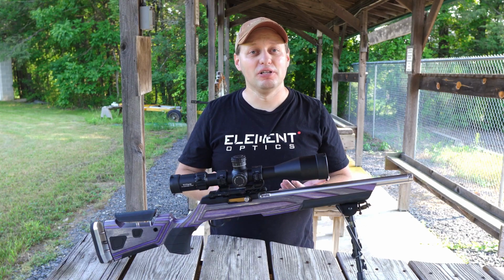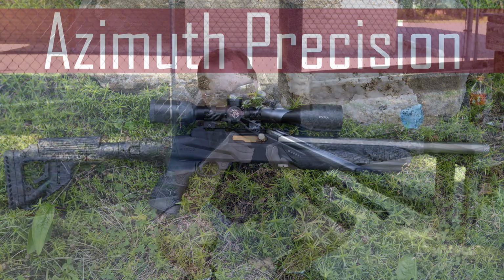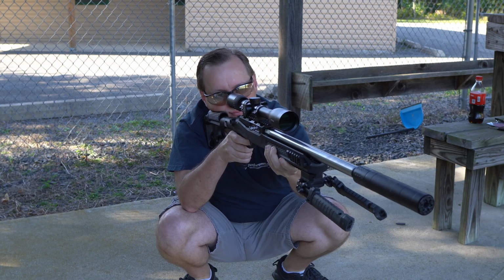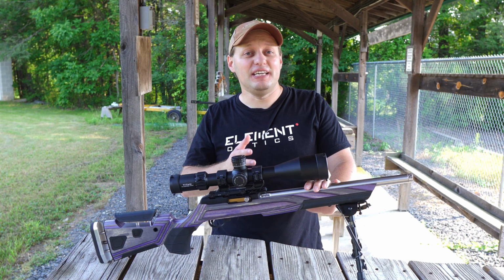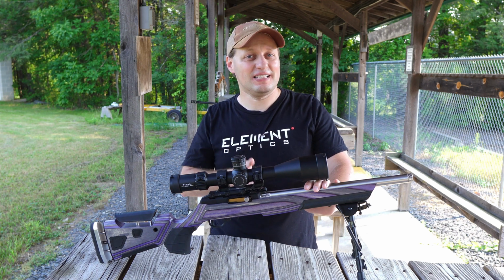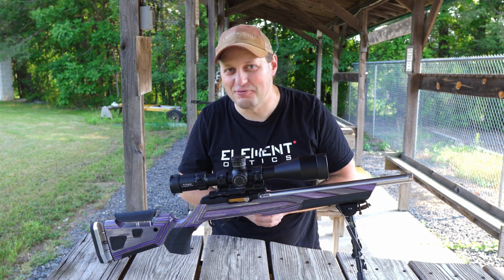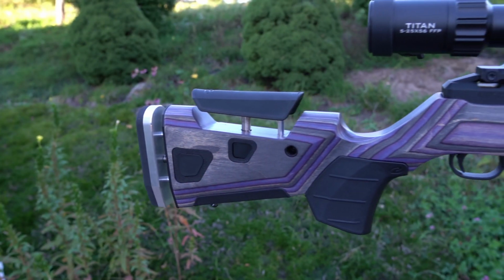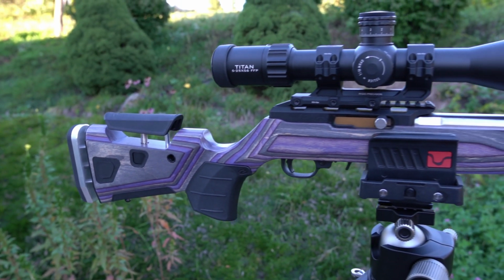The prime example of this was the stock which we previously had on this Azimuth barreled action in, the FAB Tactical 10/22 stock with the folding buttstock. And after seeing how accurate the action was in that stock, I knew I wanted to upgrade the stock to something a bit more focused. And welcome this, the beautiful AT-ONE stock from Boyds.